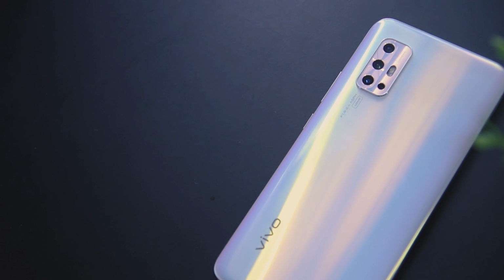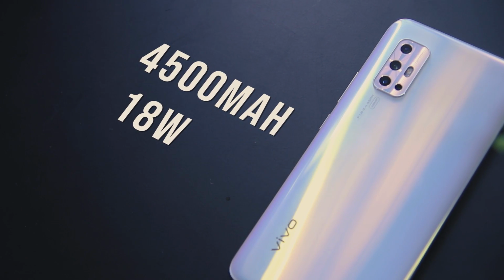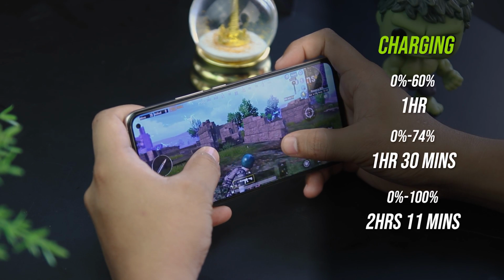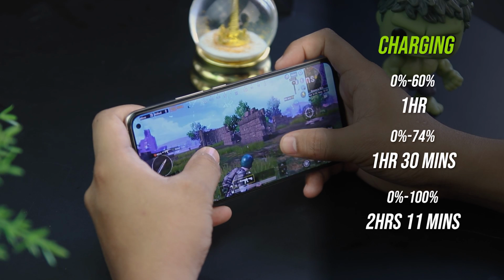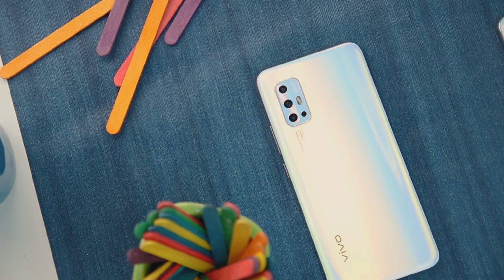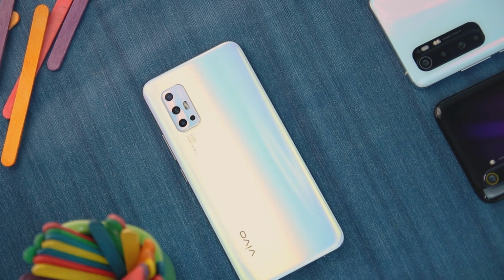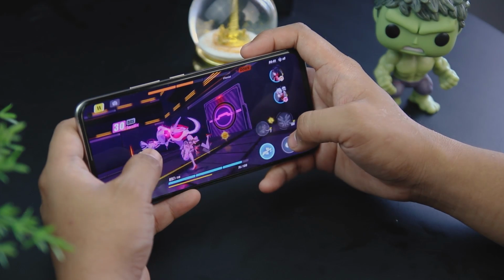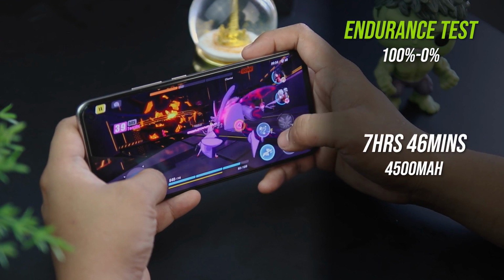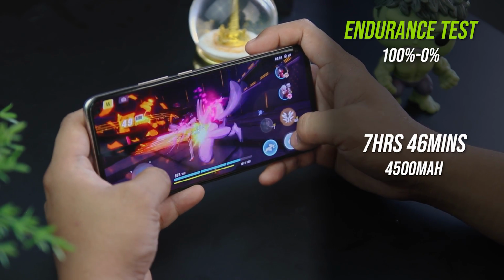As for the battery, Vivo V19 Neo offers a 4500 mAh battery with a dual engine fast charging of 18 watts, and putting first the charging info on the screen, the device has an impressive charging time from 0 to 60% in just 1 hour. I wish it had at least 30 watts fast charge as it is a factor, and Vivo will have difficulty competing in the mid-range market in terms of numbers. For battery drain tests, we tested gaming, video loop tests, and some social media browsing, and the battery depleted after an impressive 7 hours and 46 minutes, and it will last for a day or so in average use.